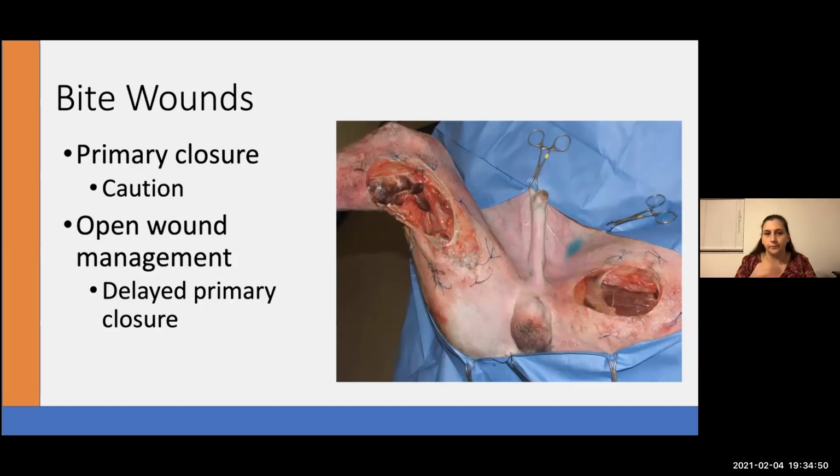So I definitely tell you guys to use caution when closing these primarily. You really need to think about some factors that we'll talk about here in a minute, but more often you're going to use open wound management and then maybe a delayed primary closure.